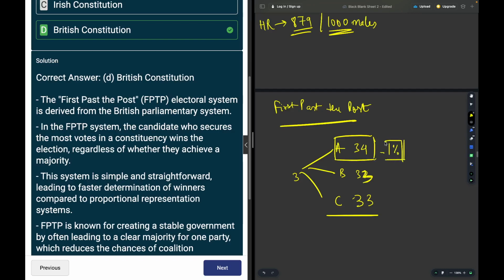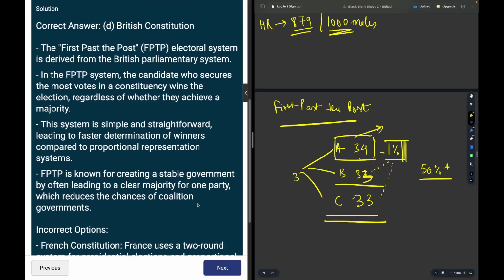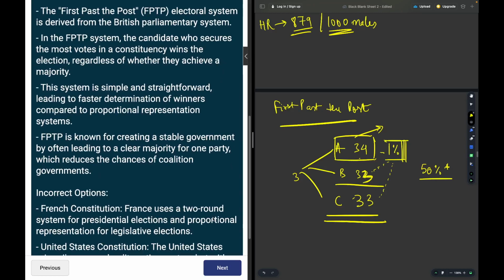So the first past the post system says that anybody who obtains the highest number of votes versus all the other candidates, no matter whether he's getting a majority or not, wins. The majority is 50% plus, but he's only scoring 34%, which is almost equal to failing, because 33% is passing. He is just passing, but he is not much better than the other candidates. There is only a marginal difference of hardly 1%, and he is winning. So this is the first past the post system. Anybody who gets the maximum number of votes, whether or not he or she achieves a majority, would be entitled to make the government. And also, this is much simpler, straightforward, and better than the proportionate representation system, and a stable government can be formed using this.